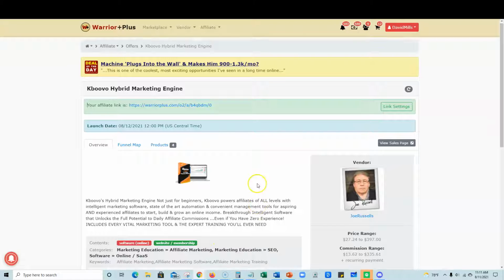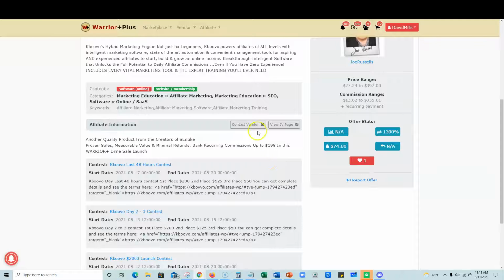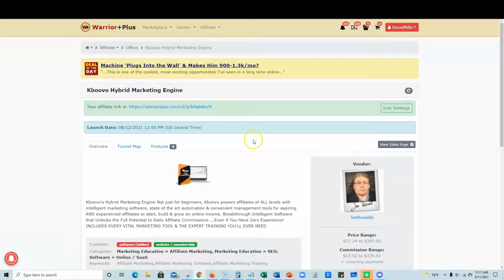Go and check out the product. I recommend trying to get your hands on the product. You can reach out to the vendor, so you can contact the vendor by pushing this button here. It's going to give you an email address or their Facebook contact page, and reach out and introduce yourself and just see if you can get review access. Now, if you're brand new, you may have a hard time getting review access to a lot of these products. That's okay. You have two other options.